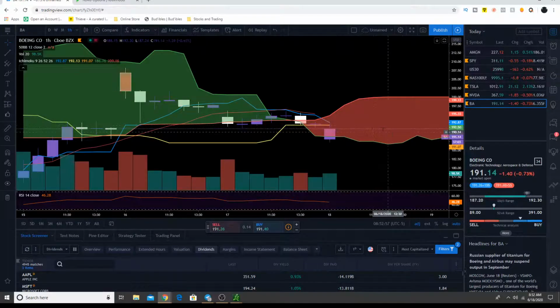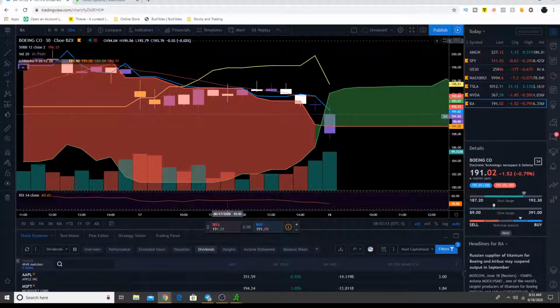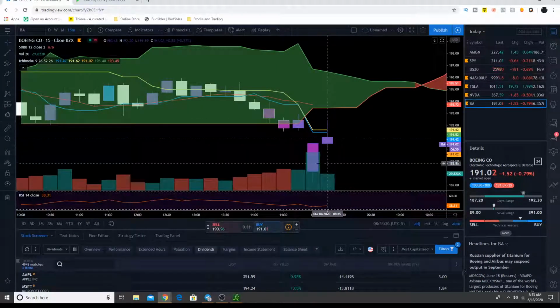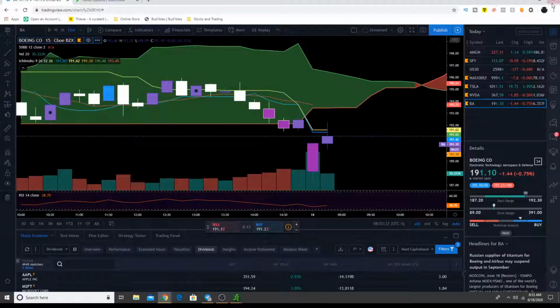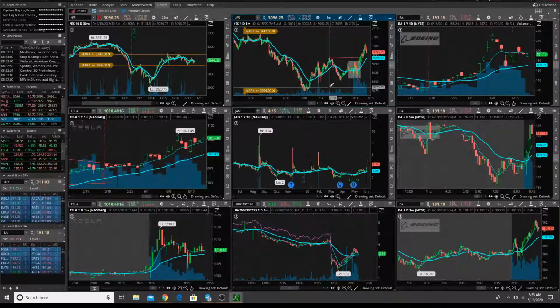Oh, well, the 1 hour, it's not enough rejection to be. Let me look at the 30 minutes. Maybe. DLNG, Dynagas, seeing a spike in volume, Delta Lima November Golf. Probably not. Probably still bullish.